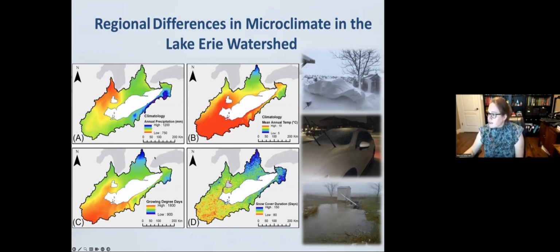What's interesting, though, is that we also see a longer period of snow cover duration. So these areas get more of a true winter. Whereas when we get down towards these warmer areas, we start to see where we get some snow, then we might lose the snow. Then we might get the snow, then we might lose the snow. What are the implications for how and when and where water moves?